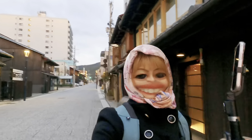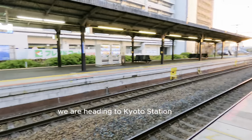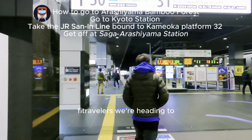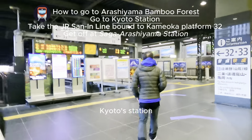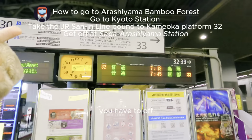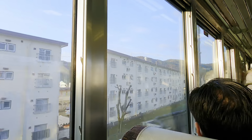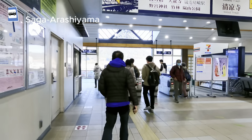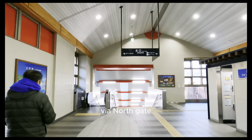Good morning, everyone. Travelers are heading to Arashiyama bamboo forest. To get there from here, Kyoto station, we must find the JR San-in line heading to Kameoka. You have to get off at Saga Arashiyama station and exit via north gate.